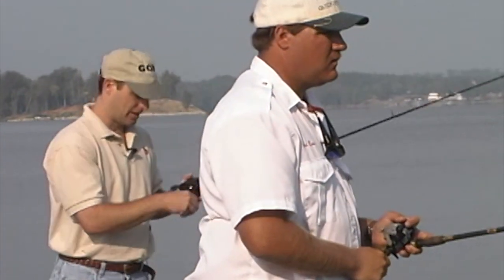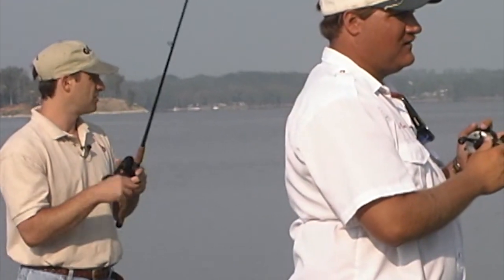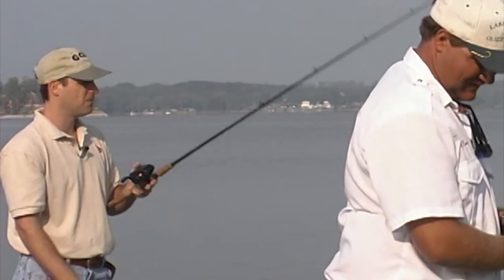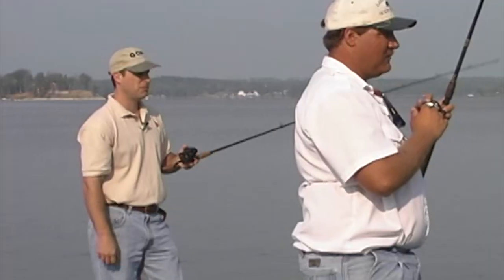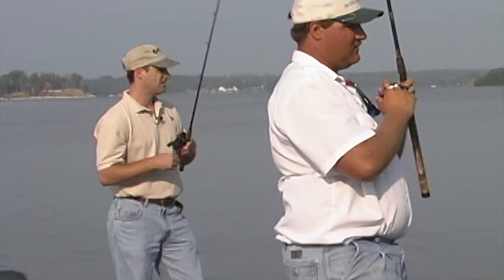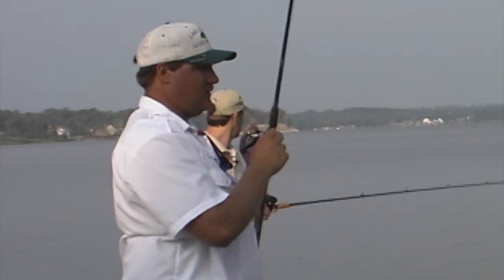You get one more bite on that green pumpkin, I may get in your tackle box. I've got plenty, help yourself. I trade at the dugout down there in Marietta, and that green pumpkin's hot on Allatoona, boy. And it's hot on every lake right now, I think. It can make a difference, can it? Yes, it can.